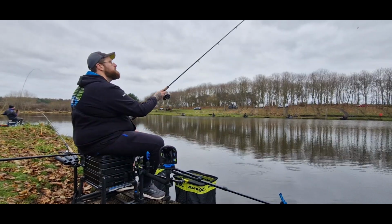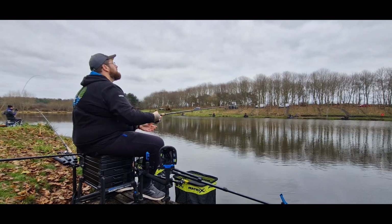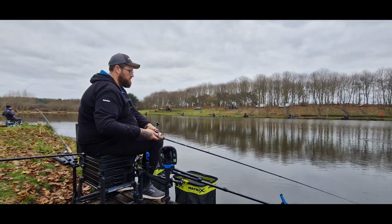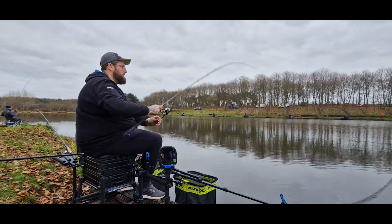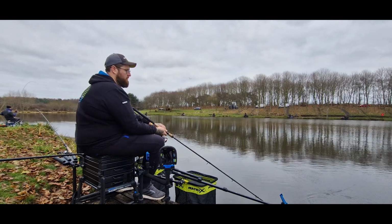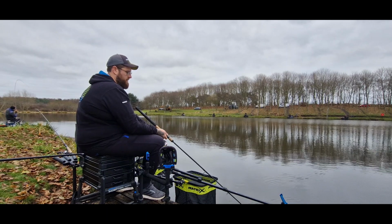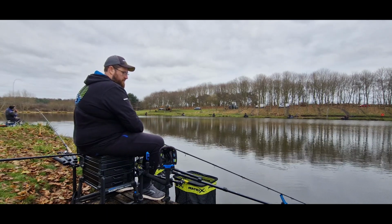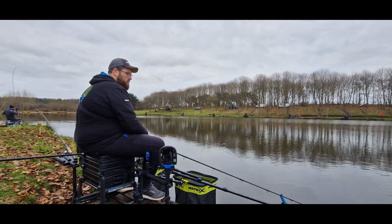Right guys, we're in and we're settled. We're about 20 minutes in. I've started off just chucking a bomb around my peg, just to see if there's any indications anywhere. So all I'm doing is watching for liners, obviously hoping to pick a bite up. I've got double corn on a size 14 air rig on the bomb. I started off with a 1 foot hook length. Might be a bit optimistic, I might have needed to go a bit longer, but we're just testing the waters at the minute, literally.